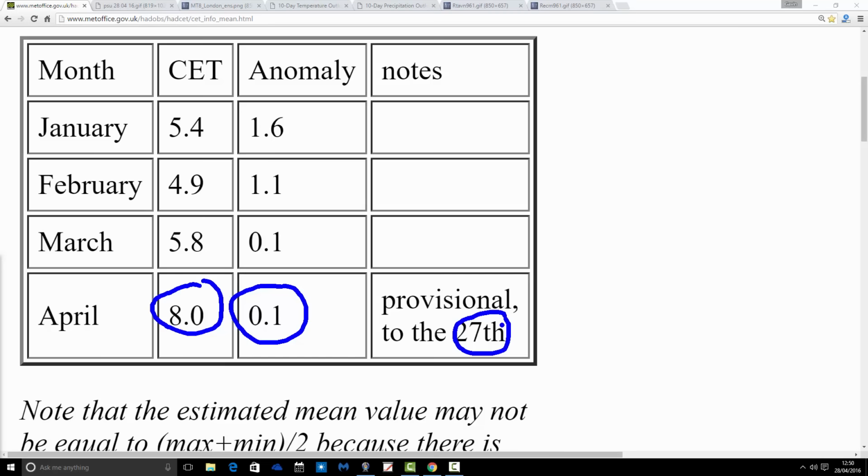So I think when we look at this tomorrow, at the start of Friday, I suspect this is going to show that we've gone colder than average, and we've gone under 8 degrees Celsius in terms of our central England temperature. And remember, this is provisional, so when we get to the end of the month, I think we will have a downwards correction as well.